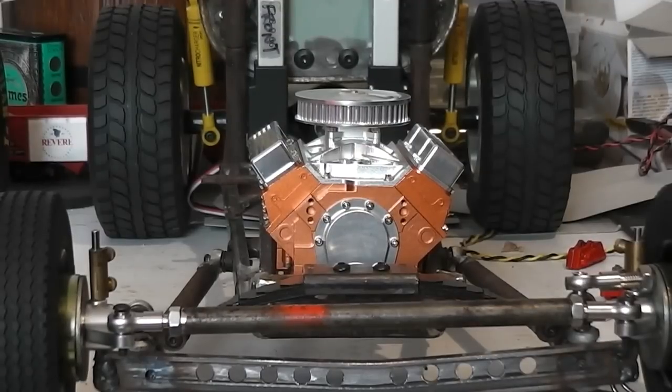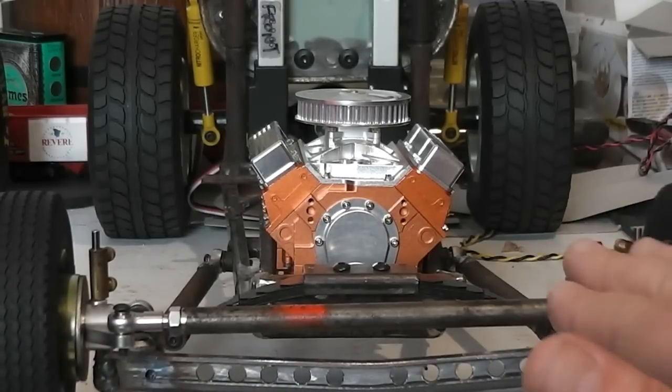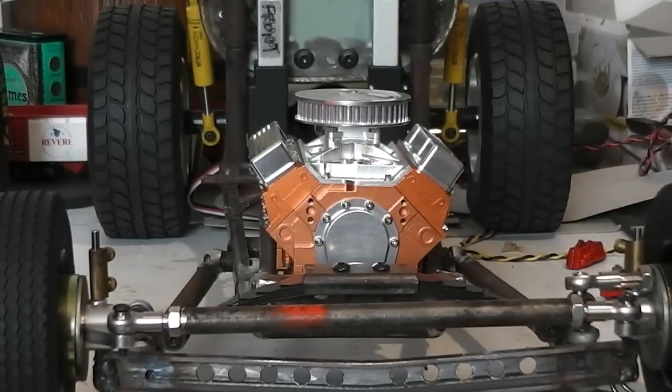I've been busy with the charity build, and I do want to stay on that charity build as much as possible. So yeah, if I can get that charity build done and out the way, I can focus a lot more on this one, and also start building the sedan, which would be kind of neat.